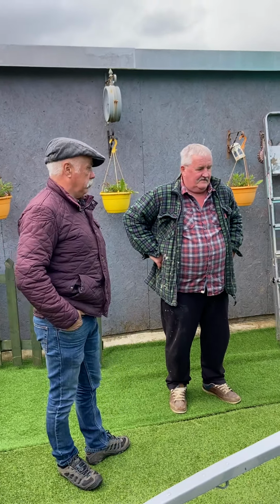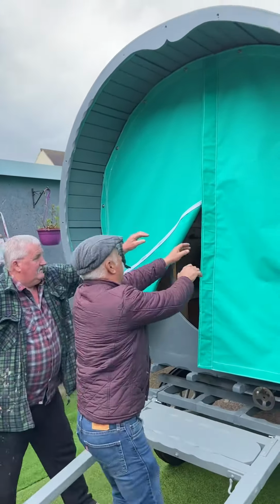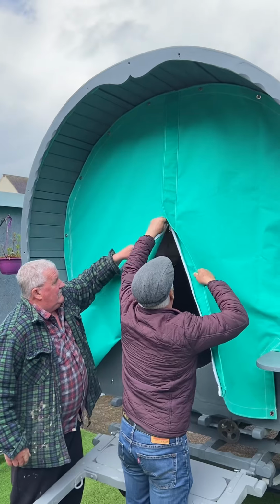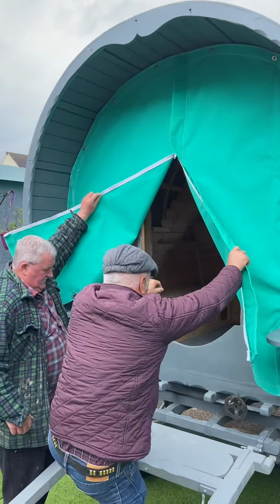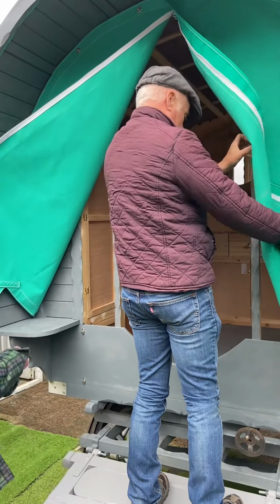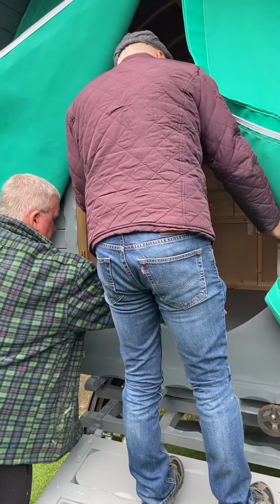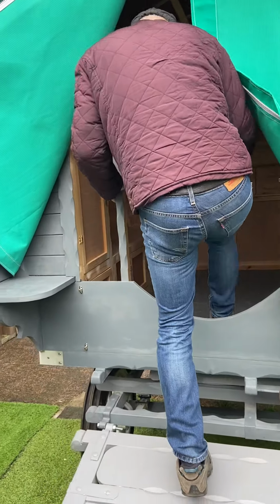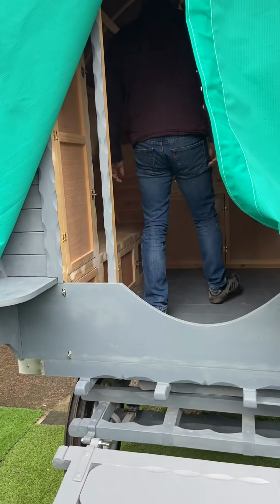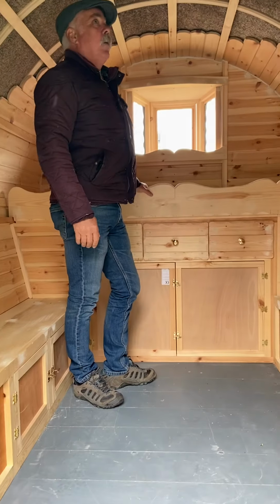And I've come all the way to Ashington to buy this wagon off Henry here. What do you reckon, everybody? Well, let's have a look. Yeah, look at that. That's the core specs on there. Precision. Right, perfect. Look at that. I didn't get the polythene on, by the way, because it was too windy.